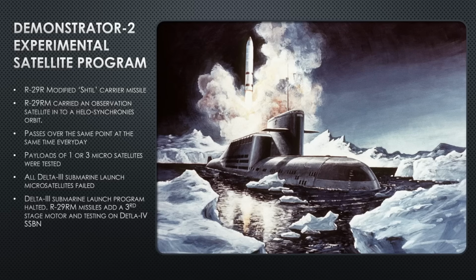Like the 2-stage liquid fuel rocket is designed to throw ballistic missile warheads in a suborbital flight to their target. And that's all it has energy for. And that's why these fail. And so it does have a payload of 1 to 3 microsatellites, and that is staying consistent with 2 of the 3 mods of the R-29R missile that they have. Remember, they can have 1 warhead, 3 warheads, or 7 warheads. Well, they can have 1 satellite or 3 satellites. They try both. They all fail.